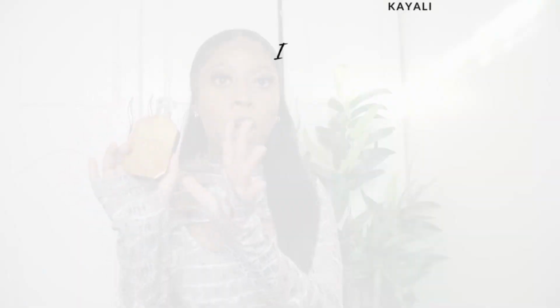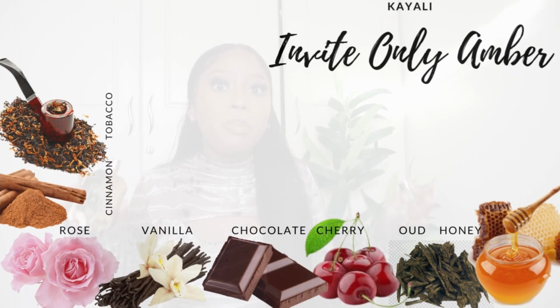The final tobacco fragrance is this baby over here. This is Invite Only from Kayali. I have a whole review on this fragrance which I'm going to leave over here because we're running out of time, but this is absolutely amazing, perfect for the season, and you're going to smell different. Nobody is going to smell like this because it's not a typical cliche scent profile. So this is absolutely amazing. Try it out. Go to ARC and just spray it on yourself and see how you feel about it. This is Invite Only from Kayali.